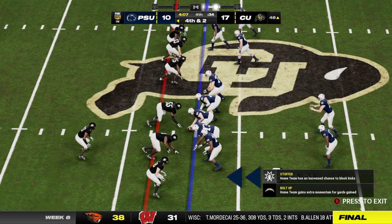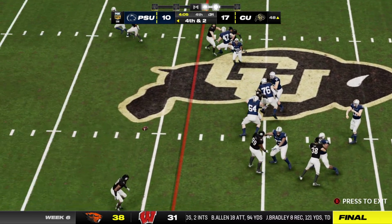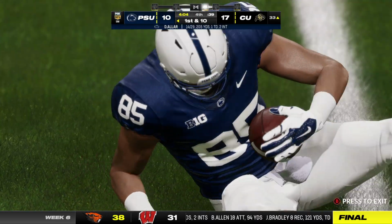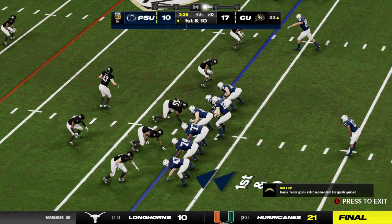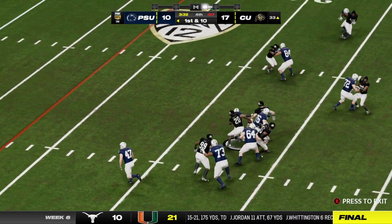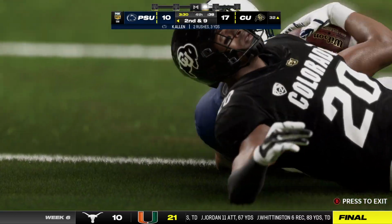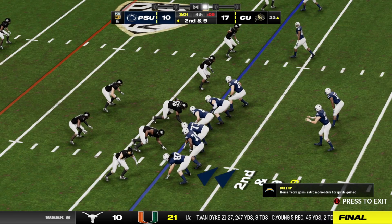1 score down. Here we go. They're going to go for it here on 4th down. And he gets this inside the 35-yard line. A new lease on life after the 4th down conversion. Here's 1st and 10. Here's Allen. And not much running room. Down to the 32. They work now on 2nd and 9.